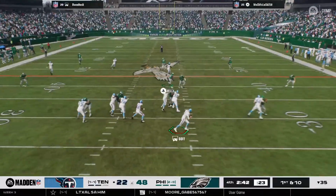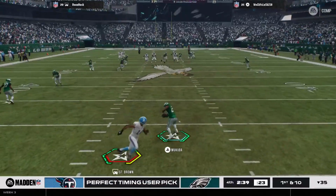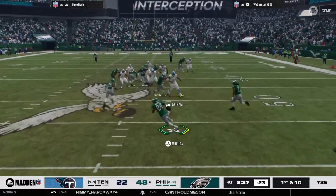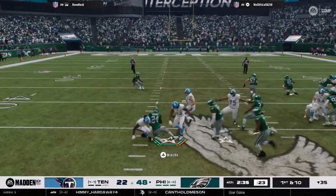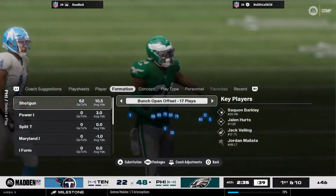Now a play fake, and it's Goff. And yet again, Goff is intercepted. Picked up by Andrew Makuba. And he'll take it across midfield to the 46-yard line.